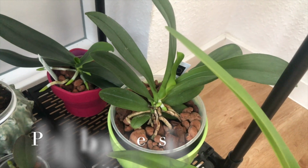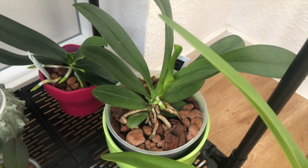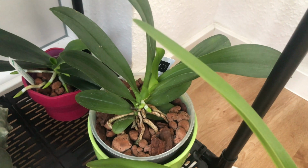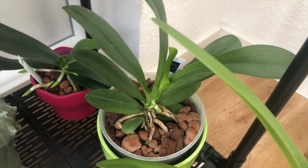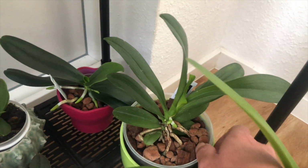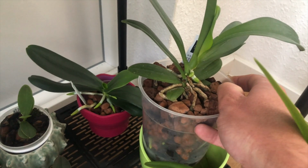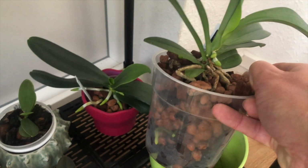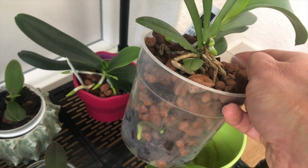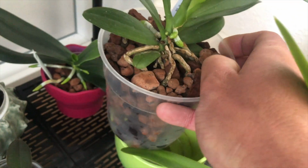And this one, the Phalaenopsis borneensis, is a transplant from water culture. So it was in water culture for 4 to 6 months. And then we've transitioned it now back into our regular media. And yes, I'm very happy about water culture as far as the ease of going back on the roots, right? They don't have a big shock. And so you can see we've got lots of growing root tips all over.